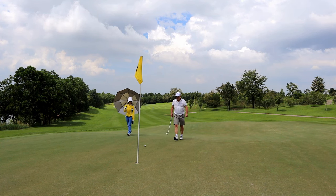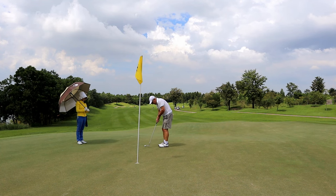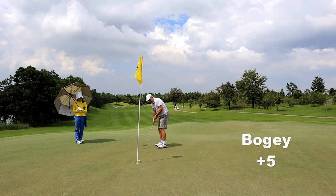Get off this green, we're getting caught up. Which is quite dangerous, especially on par 3s. But for some nationalities, they will not wait. They will not be polite. Okay, cop cat.